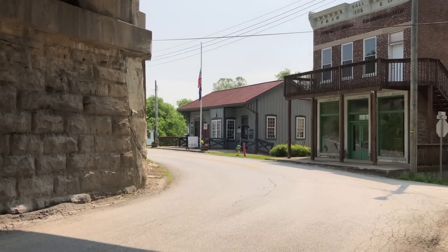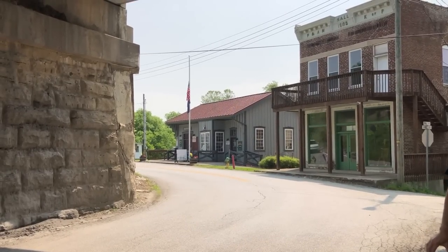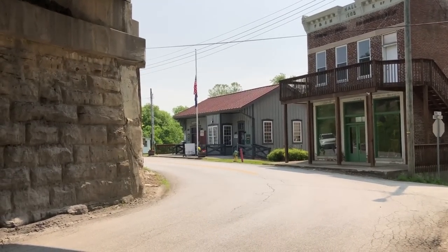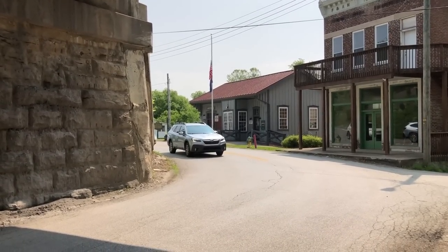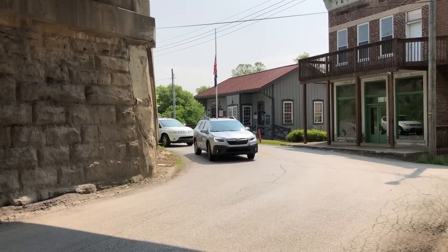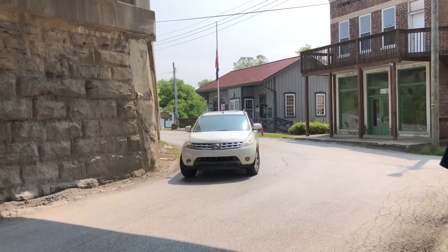And here comes another car. They'll have to stop first before they come through. Let's see. The sidewalk here is very narrow too. So they stop and make sure there's no cars coming and proceed.